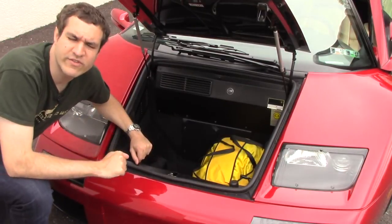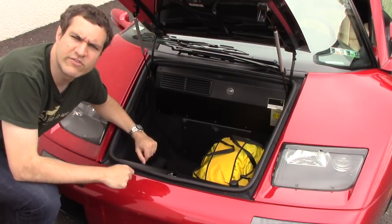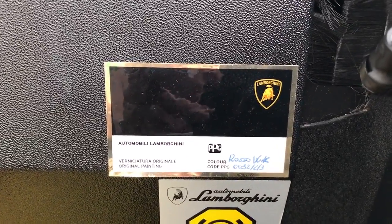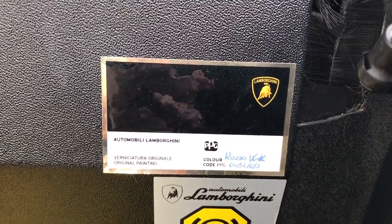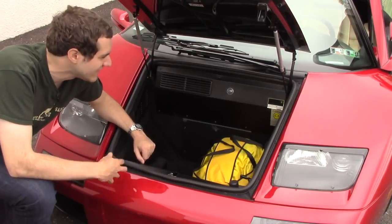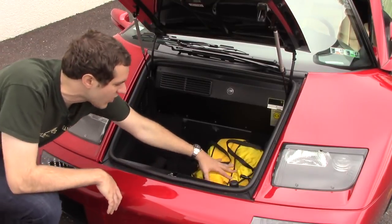2 other interesting things in the front trunk. Now, a lot of cars in their trunks or on their door jambs have a little label that tells you the color code that the vehicle has. In this one, it's handwritten. I've never seen that before. I don't know why Lamborghini thought that would stand up to the test of time, but actually it has pretty well. Nonetheless, this car has a handwritten color code. The other interesting thing is the car cover.